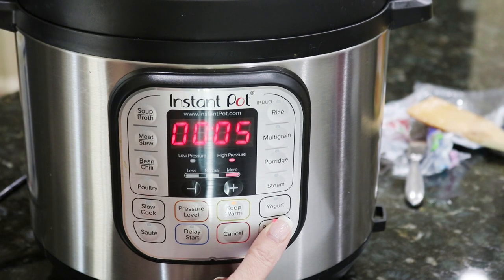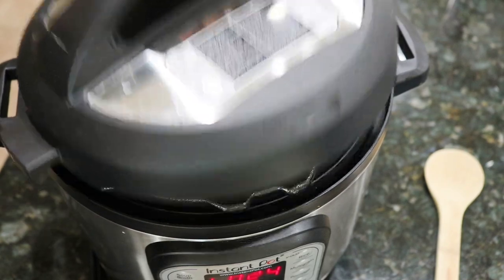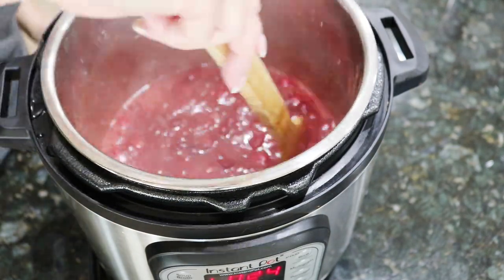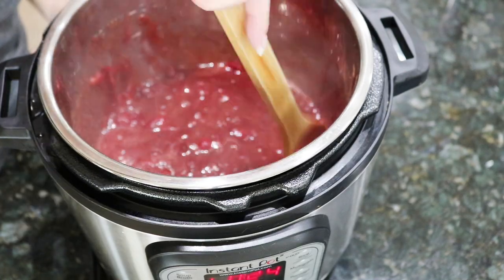But we're gonna set this at pressure cook for 8 minutes and we're gonna let it slowly release itself. So now I'm just mixing it up and I wanna squish my cranberries. I don't like it to be too chunky, but you don't have to if you like it chunky monkey. That's fine.